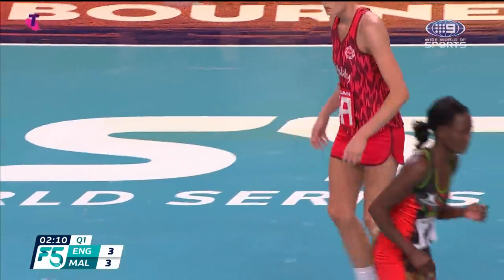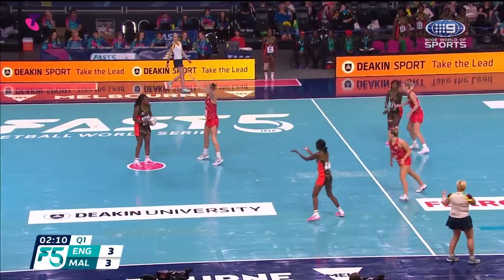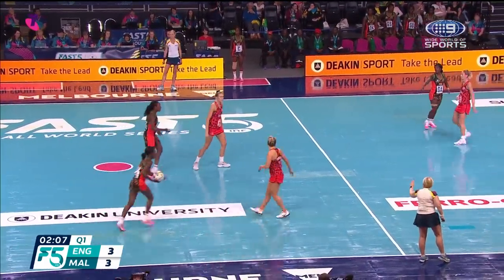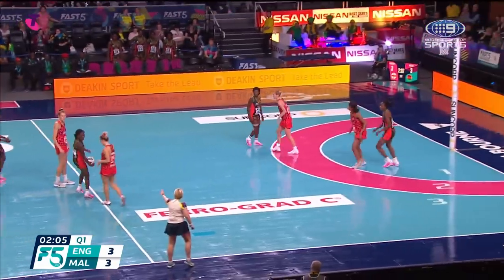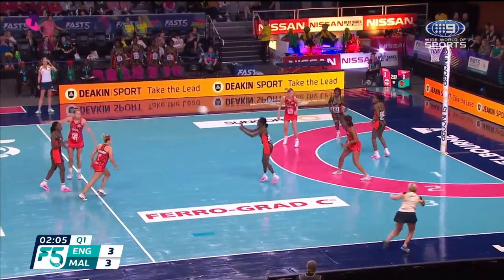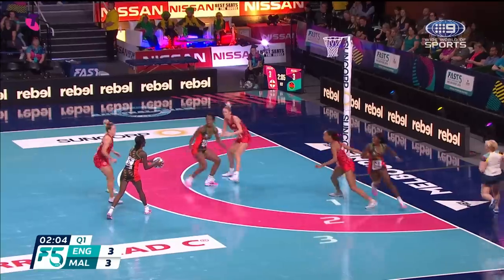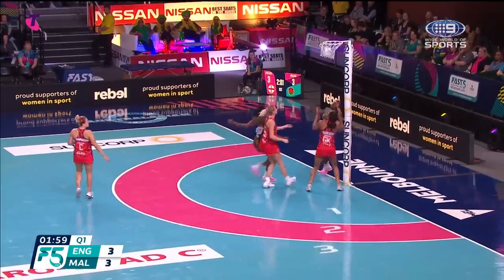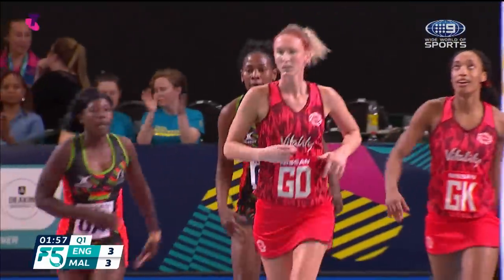So a delay with the substitutions there was the call from the umpire. A little bit too slow getting onto court. So Panagheri is in the middle for England and Ella Clark in goal attack. And Panagheri out of play for her efforts. Nice turn from Mvula. Held the space beautifully. Sunk the two-pointer just as nicely.